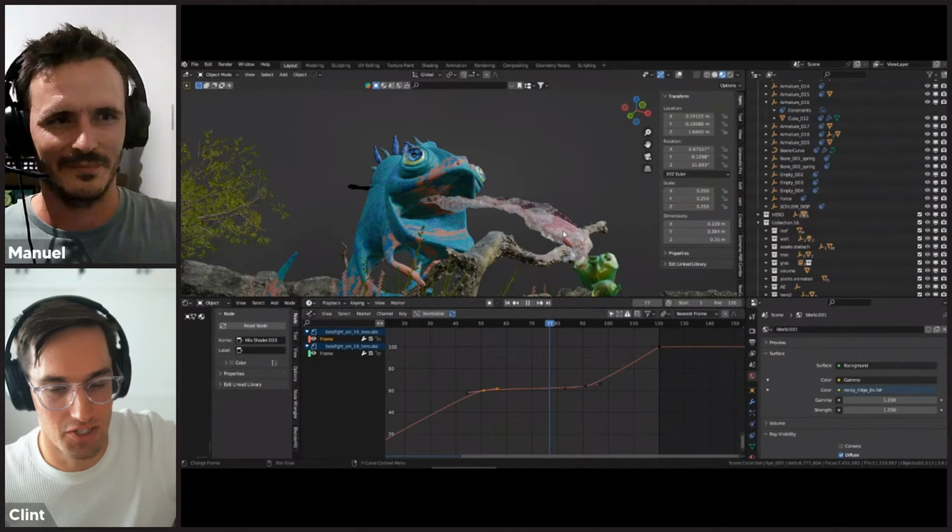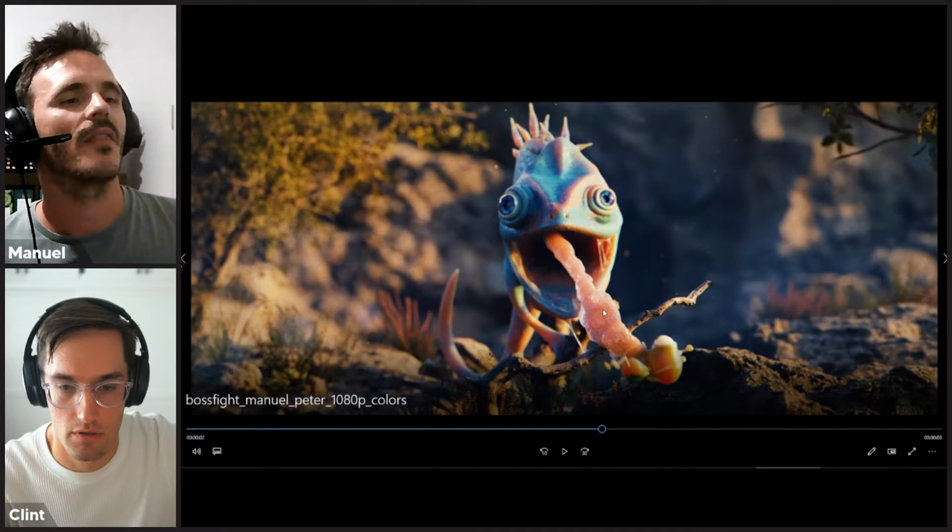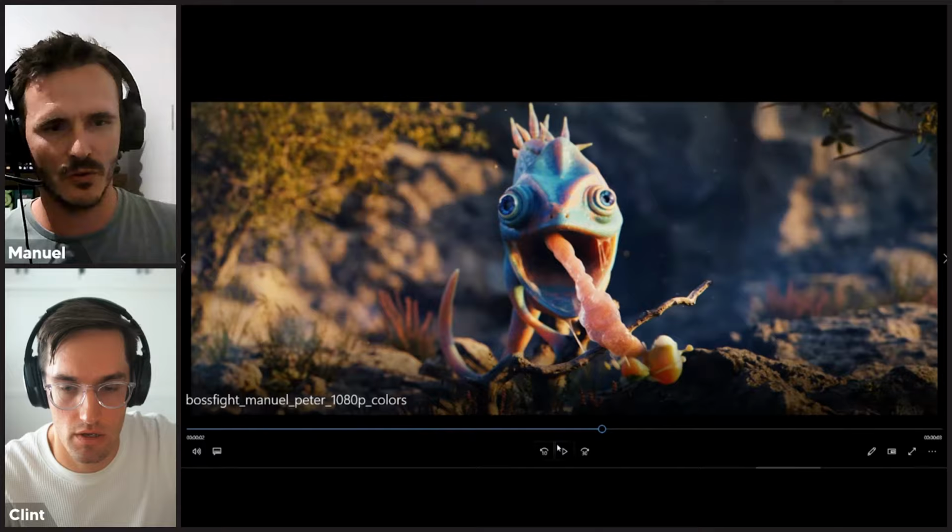How did you do, go back to your final render, how did you do the saliva in the corners of the mouth? That's basically a duplicate of the mouth topology. So I just took, you mean these?